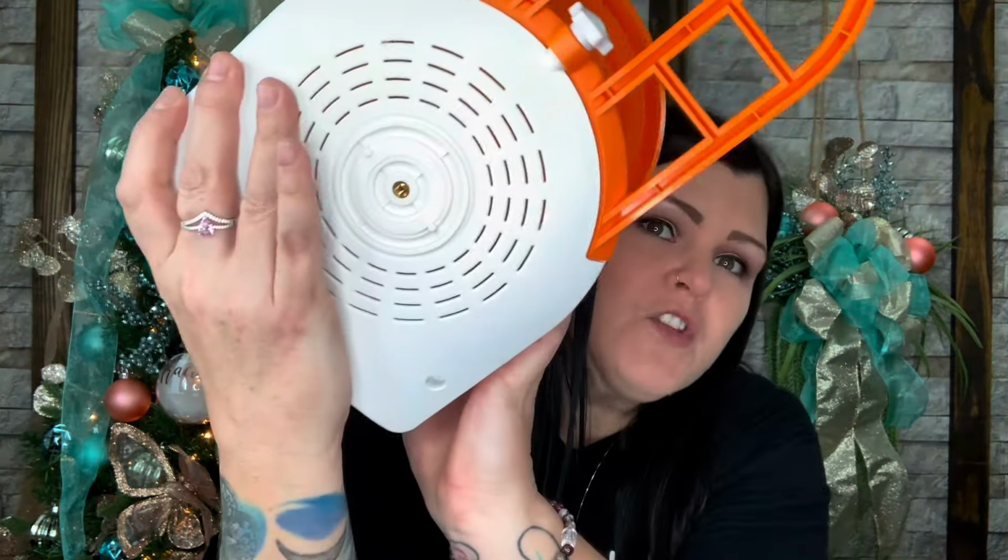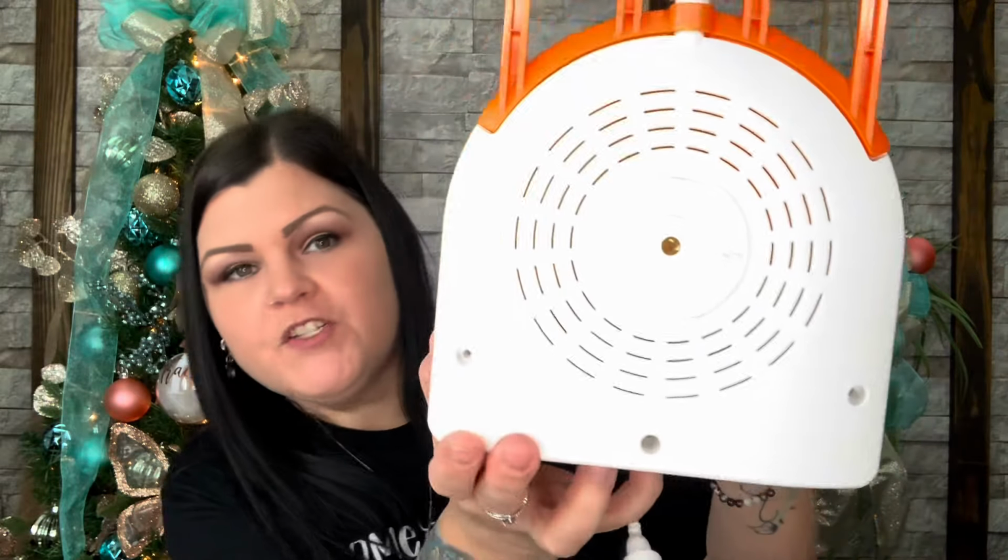It has holes through it. So if it rains, the water's going to drip through. It's not going to be sitting there getting all nice and wet and nasty and moldy, mildewy. So I really, really like how it's constructed. So then there's probably those three screws that go down inside of here. So let's go ahead and just attach that now using my handy dandy new screwdriver.